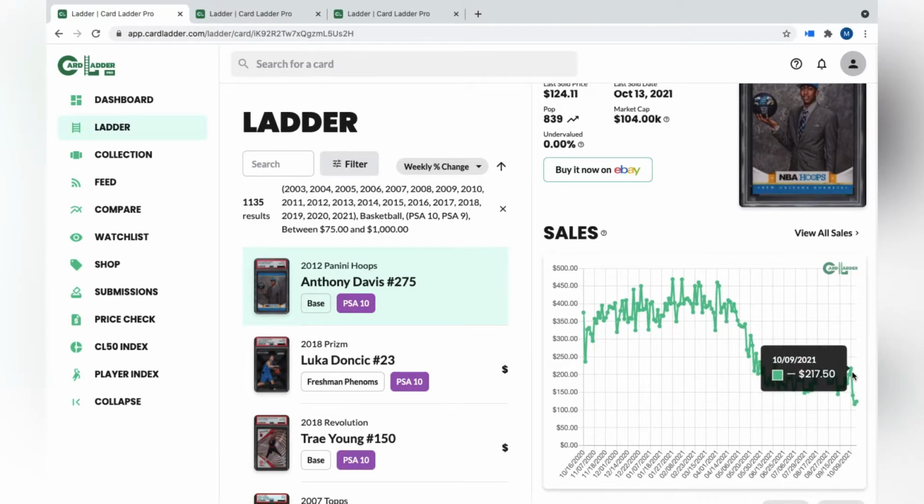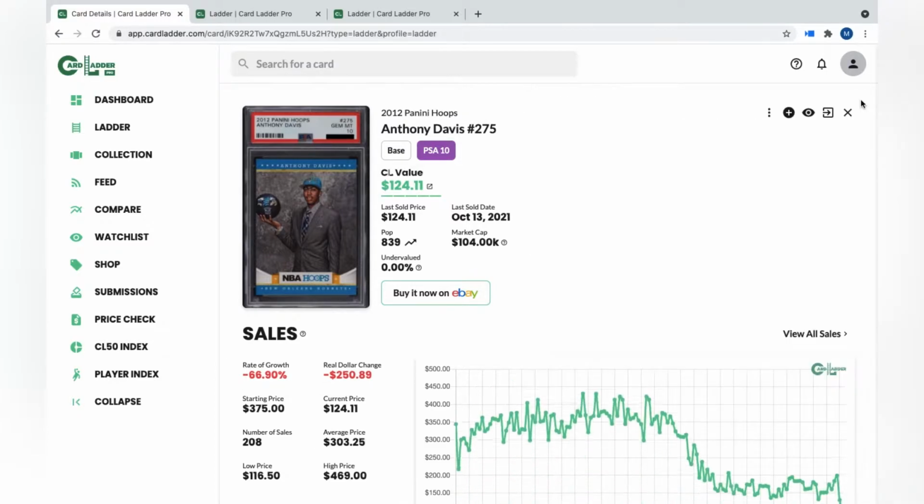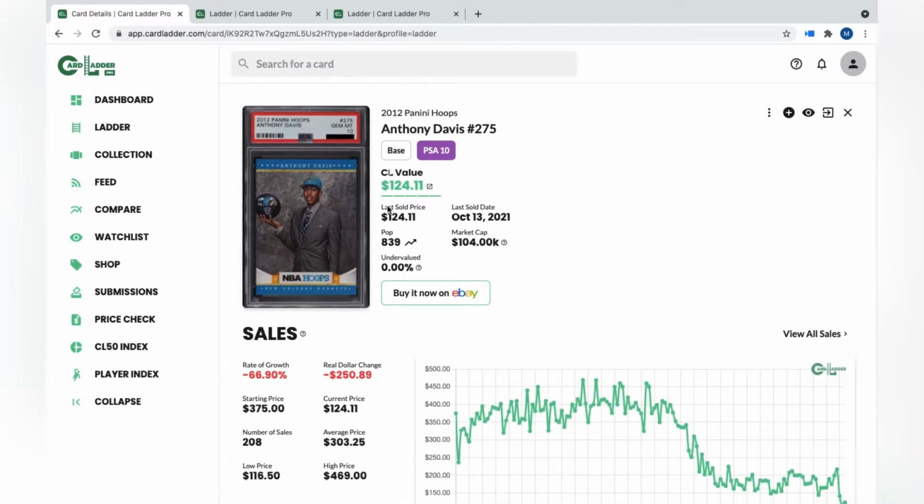Earlier this month, it was bought for 217, and then I think someone on the 12th and 13th got it for around 120 bucks. Probably auctions. Yep, auctions. So people probably just not paying attention to Anthony Davis. Probably focused more on modern players. But if he performs like we expect on the Lakers, I'm sure during the season his prices are going to go up.